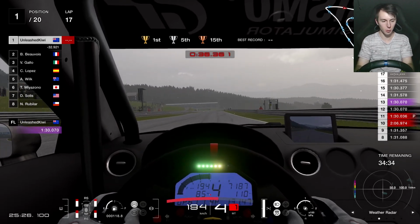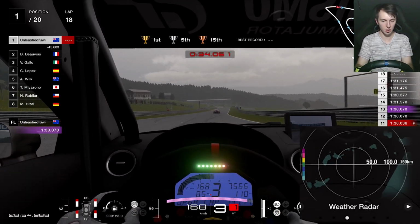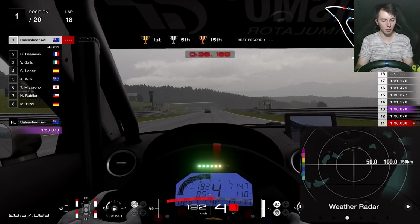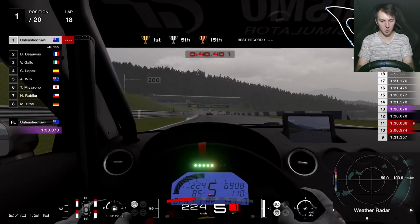So yeah, that was just a little bit weird. Just back to the radar real quick, you can see all the patches of rain are going by, but further towards the right is a massive wall of heavy rain which is coming in just about a lap's time.